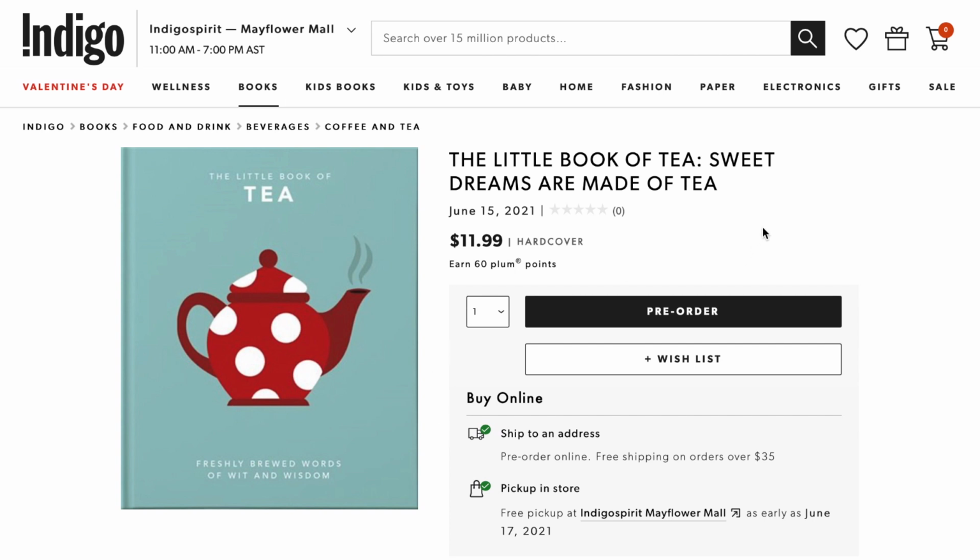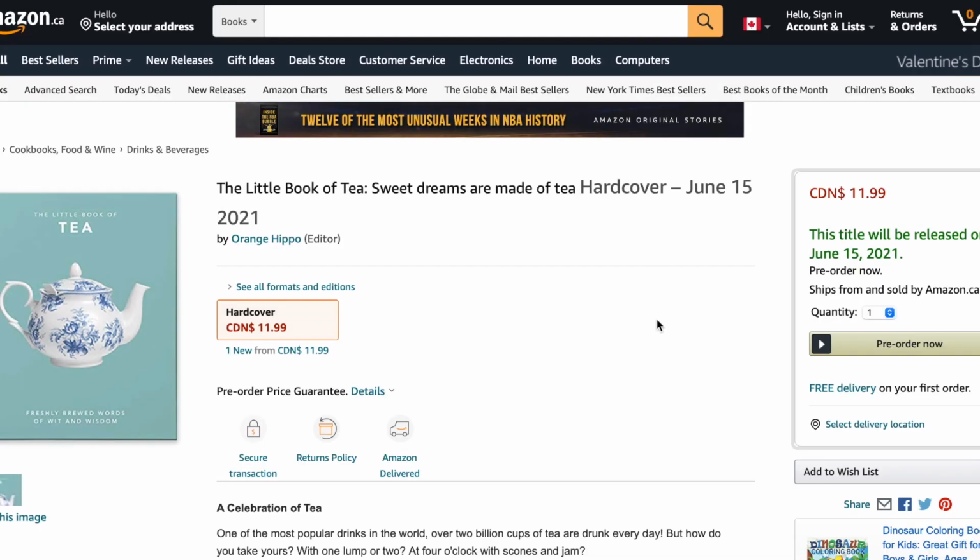Super cute and adorable. The interesting thing that I found about this is that when I look at this book cover on Indigo, this is what you see: the red teapot with the white polka dots on the teal or turquoise type background. But when we flip it over to Amazon, same price, $11.99, and this is shipping mid-June, so June 15th is when they're saying that it's going to be released. But this time, instead of a flat red polka dotted artwork, this is more of a photograph of a white teapot with blue flowers on it. So I'm not quite sure. I go back and forth and I don't even know which one I like more.